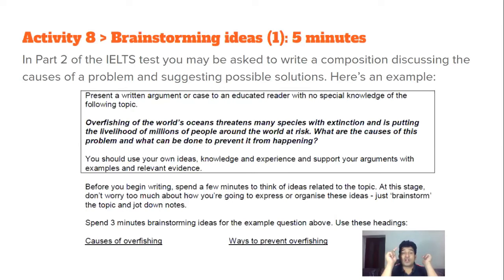Overfishing of the world's oceans threatens many species with extinction and is putting the livelihood of millions of people around the world at risk. What are the causes of this problem and what can be done to prevent it from happening? You should use your own ideas, knowledge, and experience and support your argument with examples and relevant evidence.